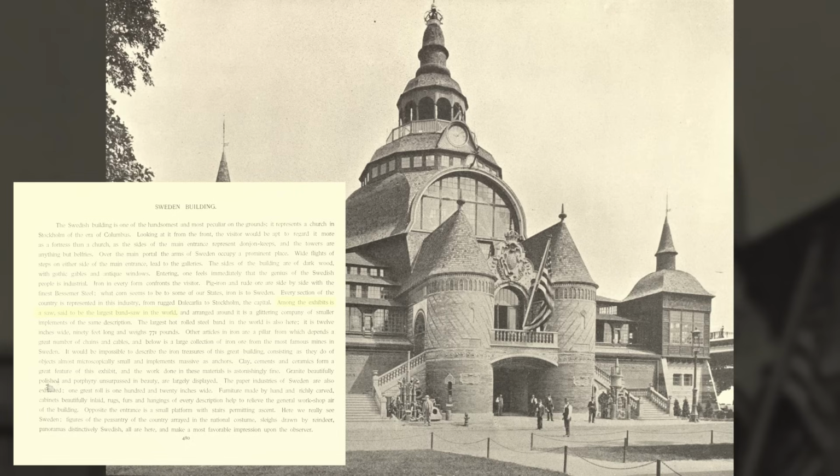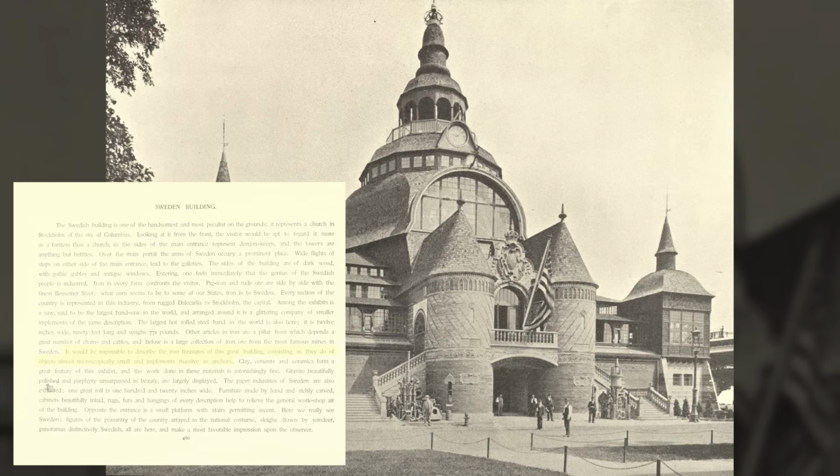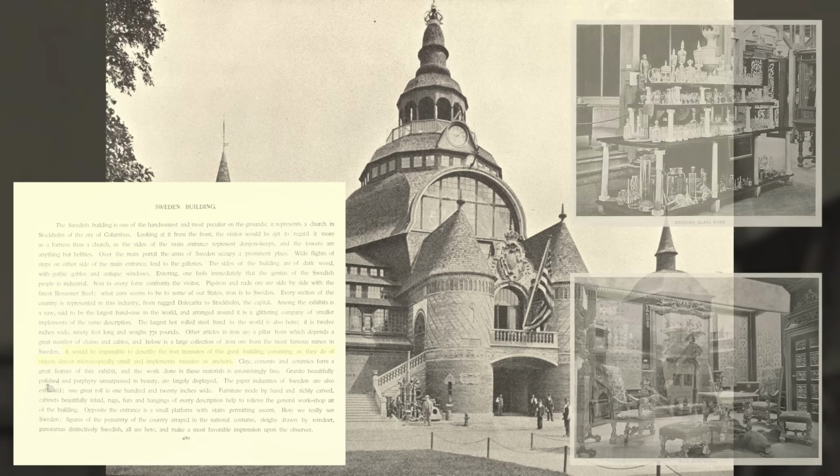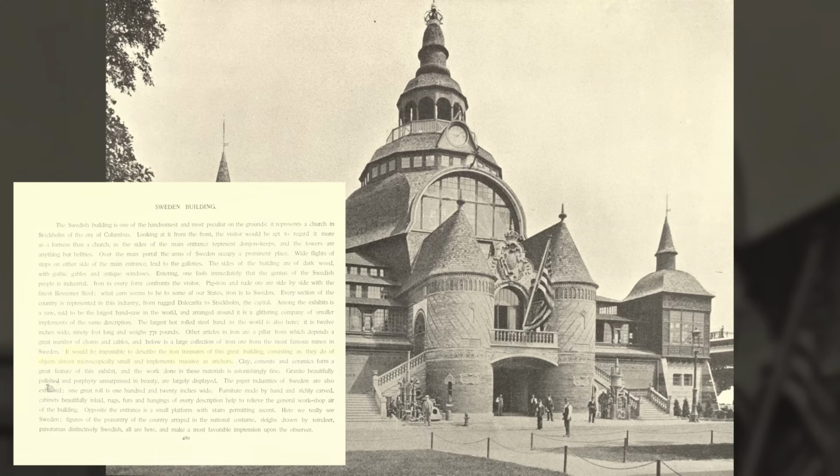Among the exhibits is a saw said to be the largest band saw in the world. The largest hot-rolled steel band in the world is also here. It would be impossible to describe the iron treasures of this great building, consisting as they do of objects almost microscopically small and implements massive as anchors.